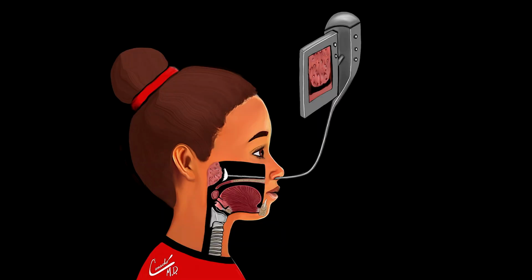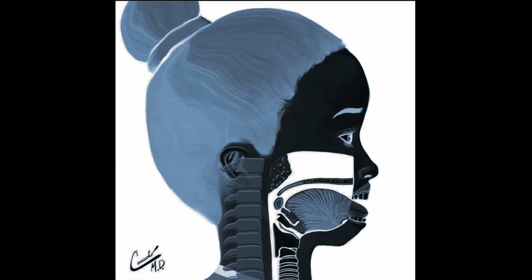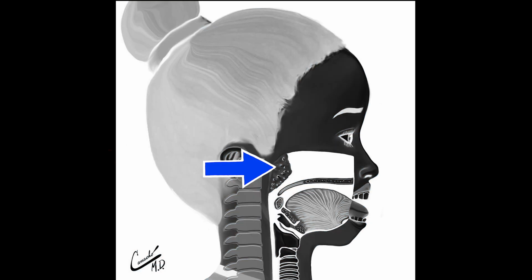How do we tell if the adenoids are enlarged? There are basically two main ways that we can tell. The first way is to do an X-ray. The child goes to the radiology suite, and if the adenoid area is enlarged, then we can track any interventions to try to shrink the adenoid size.